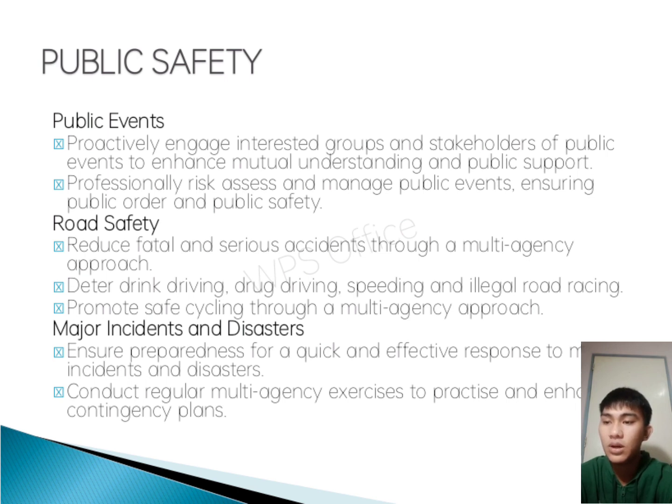Ito po yung mga about sa mga accidents at sa mga driving or lasing mag-drive at nakadrugs mag-drive or illegal racing.